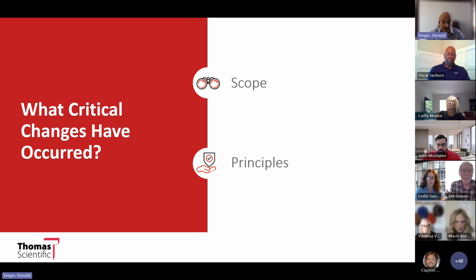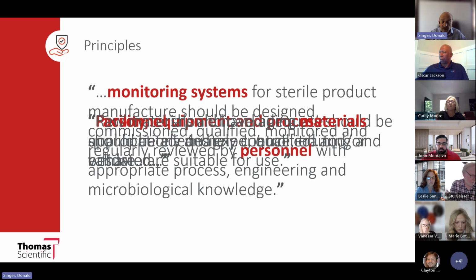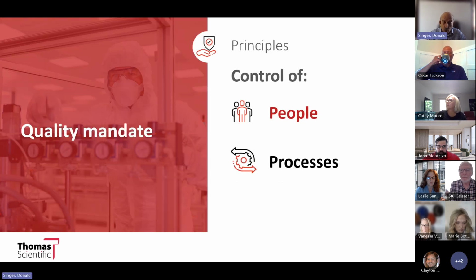Now, the basic principles have not changed. Thus, the GMPs include design, qualification, and validation of facilities, equipment, and processes. Then we have training and qualification of personnel. Monitoring systems should be designed, qualified, and then used for monitoring purposes, but also they should be monitored as well. And then, of course, excipients and raw materials should be controlled to be fit for use. Overall, not only quality risk management, but quality management is key. This means having and improving control of people and the manufacturing processes.